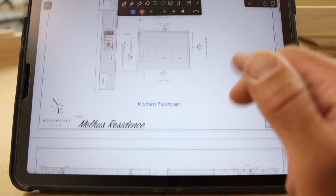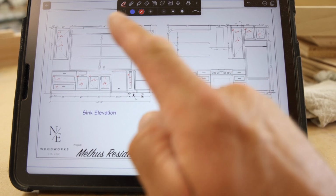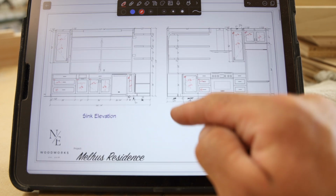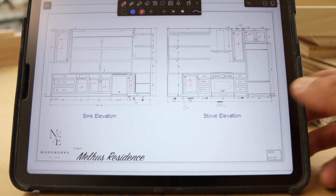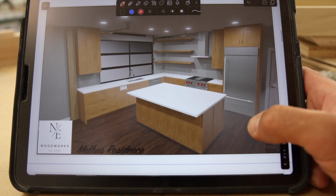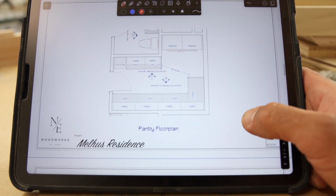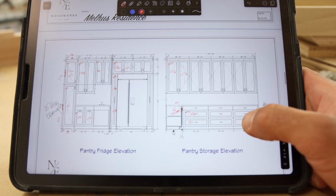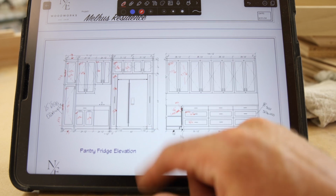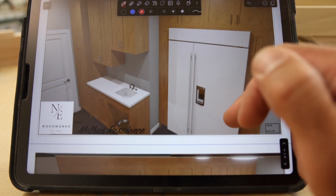So we've got the plan view here of the kitchen. We've got 2 elevations. We've got this cool garage style door that comes down on the countertop, and then the countertop goes through to the outside, to a nice covered patio out there. Island. So here's the kitchen. Kitchen is not huge, but then we go into the pantry, and the pantry has a ton of cabinets. So here are the 2 pantry elevations. It's got another giant fridge in here, fridge freezer. Tons of cabinets, tons of drawers. And here's the pantry.